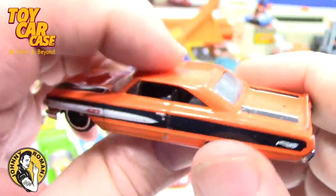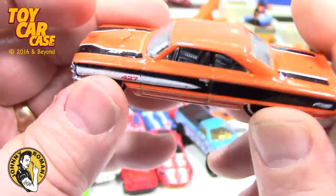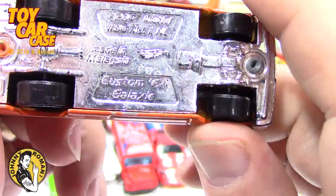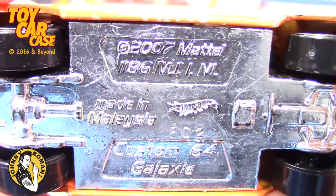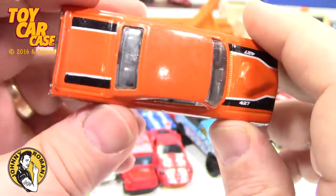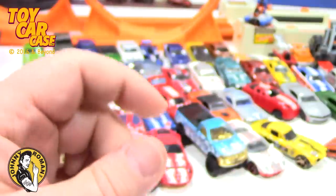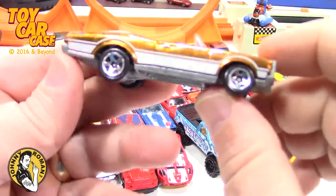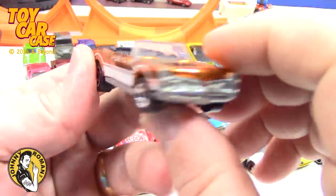Look at this sweet ride, orange and black, 427. Custom 64 Galaxy from 2007. I'm liking that one. Orange, very cool. Oh, look at this. GTO.